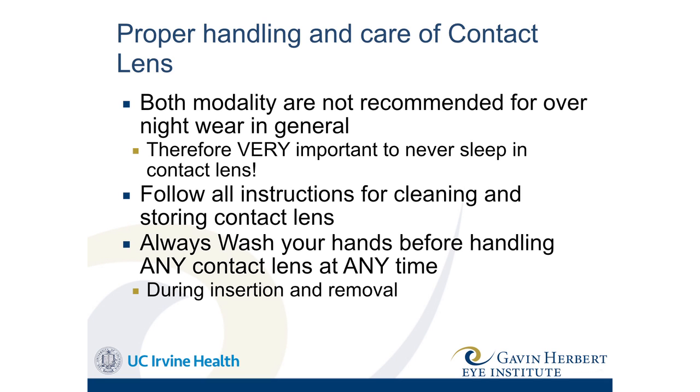So that's why I never ever recommend any patients wear any kind of contact lens overnight. You always have to make sure you remove them overnight. And also, follow all instructions for cleaning and storing. This is the major part where we see a lot of complications with contact lenses, because patients don't follow the proper protocols for cleaning and storing. Also, always wash your hands before handling any contacts, meaning when you put them in, take them out, anytime you have to touch the contact lens, always wash your hands.